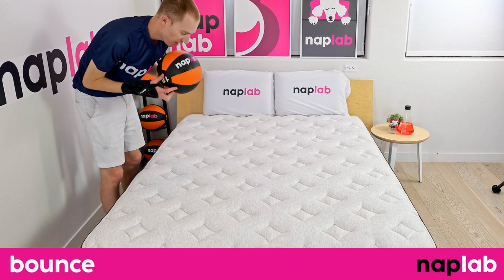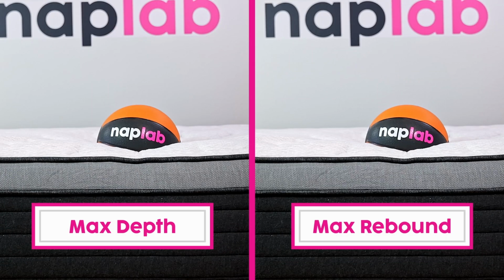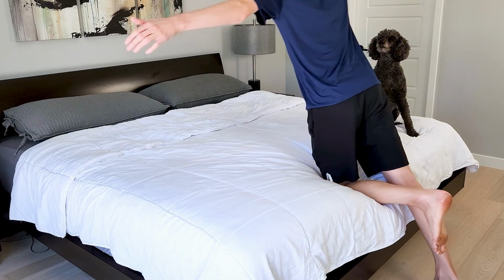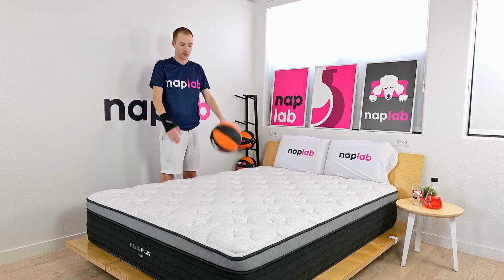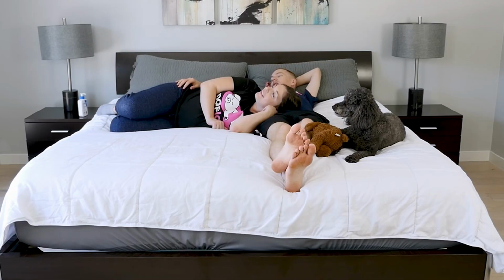To run the bounce test, we drop a 12-pound medicine ball onto the mattress. We measure the maximum depth the ball sinks to before rebounding up, as well as the maximum height it achieved on the bounce. Bounce is a preference factor. Some prefer more, others less. However, more bounce is typically better than less because it improves ease of movement, aids in response time, and improves sex performance. The Helix Plus Luxe has a high level of bounce.